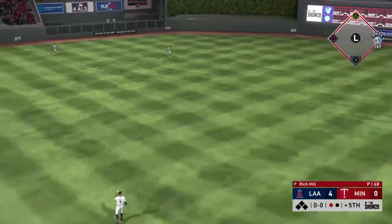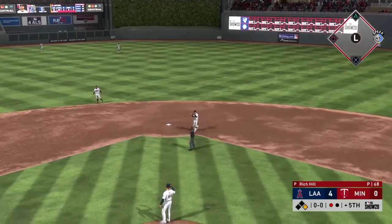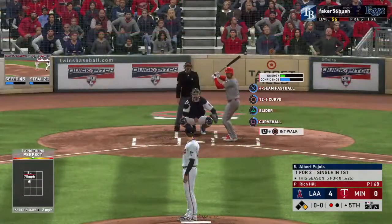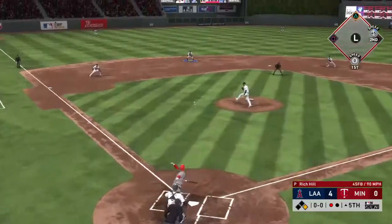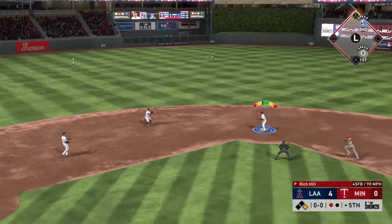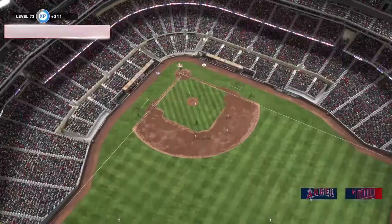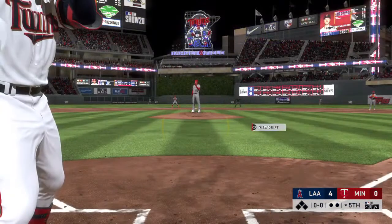Liner in there for a base hit. Here's Albert now. Number 5. As he grounds one briskly to short, right to Gonzalez. Relay to first in time, and just like that, this side is set now for the bottom of the 5th.